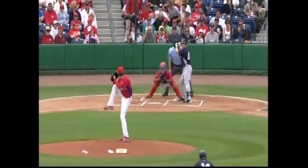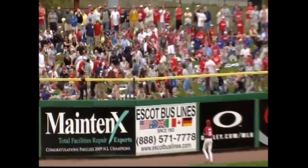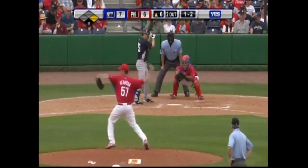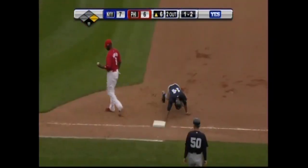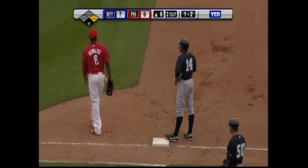Let's take a look at the afternoon for Mark Teixeira thus far, and it's been a good one. First time up, a little bloop single. You'll take it. Then a solid double. And this one, even the wind couldn't hold it. Out of the ballpark, 2-run homer. Well, this is, of course, his first at bat from the left side. Handled Hamels very well.